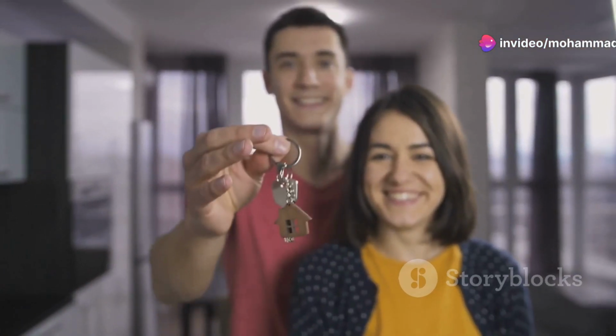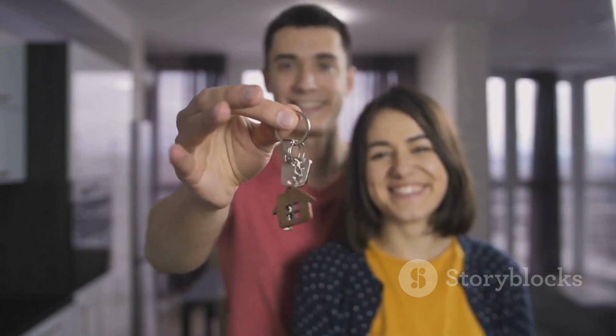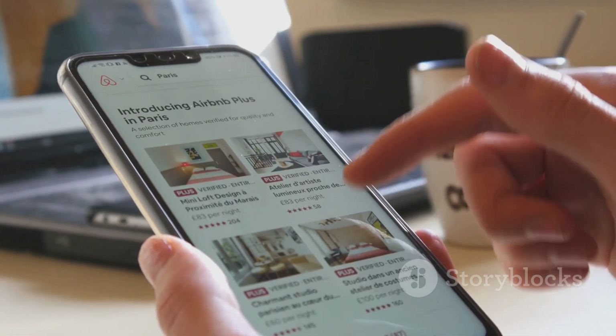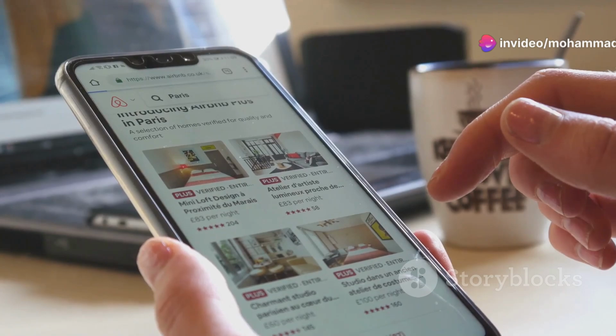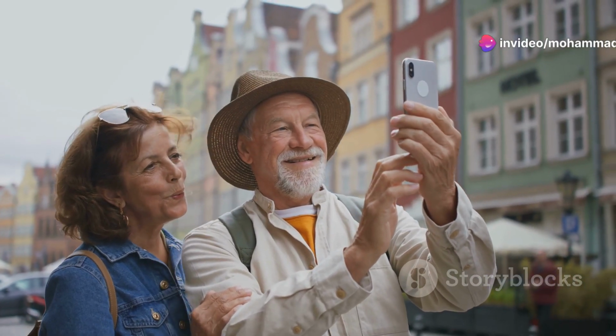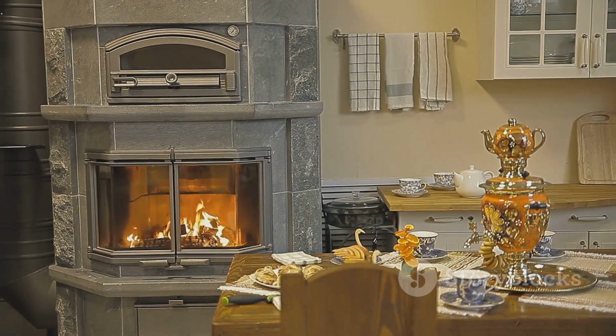And here's the kicker. The most surprising hack could save you hundreds. Consider house swapping. There are platforms like Home Exchange that connect you with people around the world who are willing to trade homes for a set period. Imagine living like a local for a fraction of the price of a hotel. You get a cozy space and a kitchen to save on dining out, all while exploring a new city.